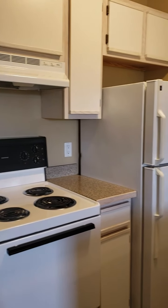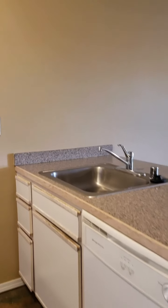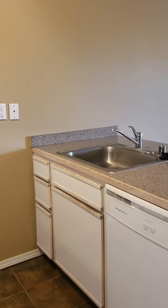Stove, refrigerator, dishwasher. It also has a garbage disposal.